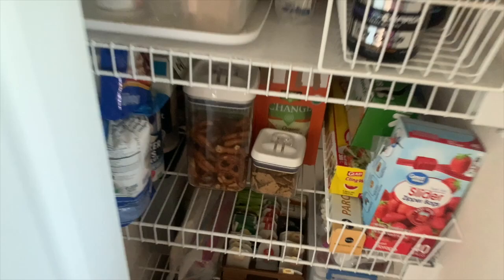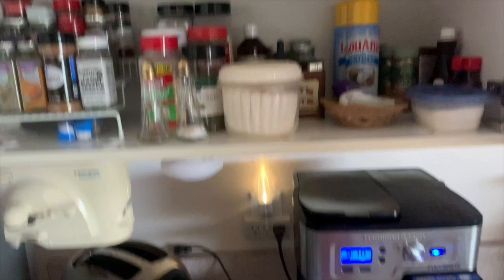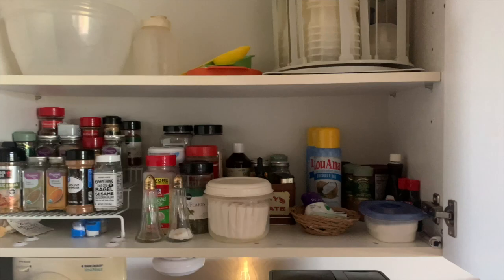Her cabinets, I got rid of a bunch of stuff and donated a bunch of stuff. So I put all of her spices and stuff here because this is where her appliances are and where food is made. So why have it in that pantry, you know? So I just kind of organized. This was just a mess.